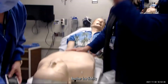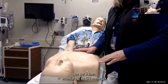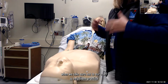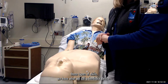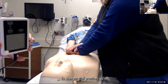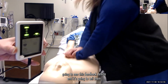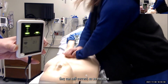Another low fidelity type task trainer essentially is the CPR mannequin. And hopefully many of you have already taken a CPR class. When we take ours out to our staff to help them practice those types of skills, we have what we call a feedback device. And so we're going to show you what that looks like. So when our staff practices, you're going to see this feedback device, and it's going to tell them how they're doing so that if they're doing something not right, they can self-correct.